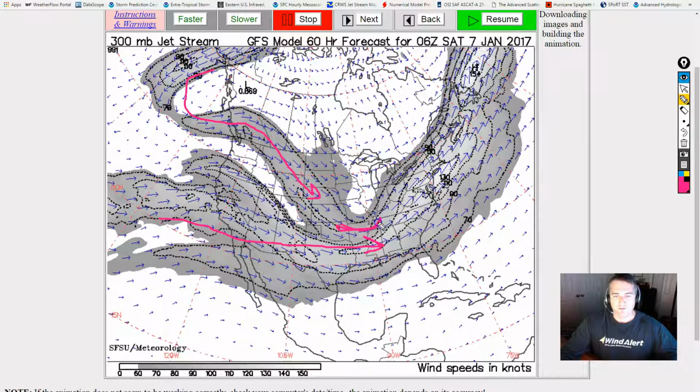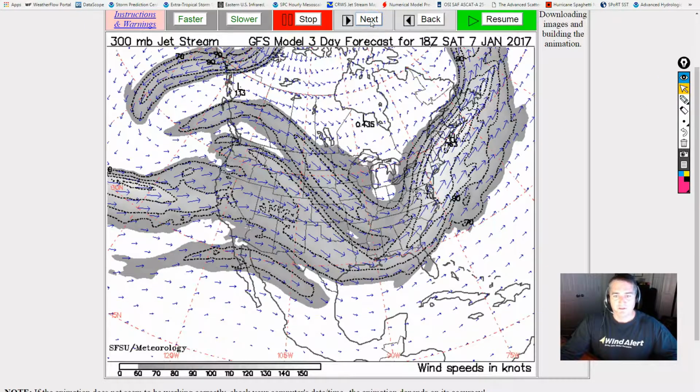This is called a negatively tilted trough, and at the mid-levels it becomes more of a short wave. So this is what is actually going to start providing moisture up from the Gulf of Mexico up aloft overhead to provide more moisture to drop down to the ground. So as we go in time, we see that this jet stream takes a little bit more of a dip towards the southeast, and this is what's going to draw.